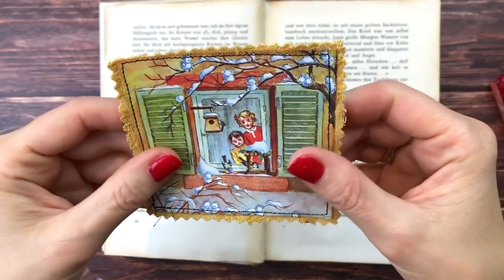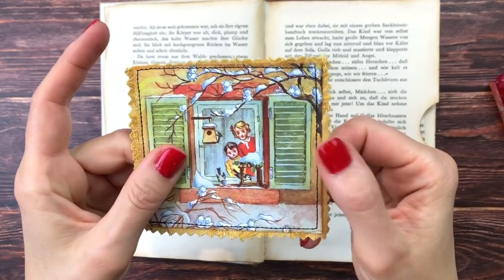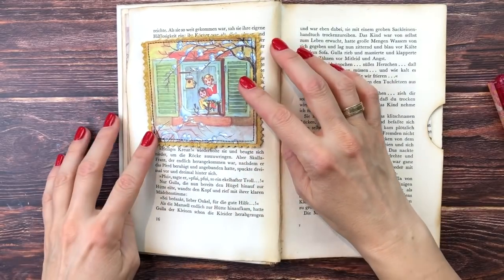So now you can hardly see the border. So basically what this did, it just bulked up my piece of paper. Okay. So this is our stitched element.